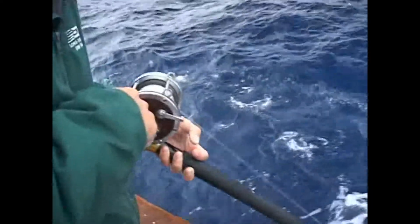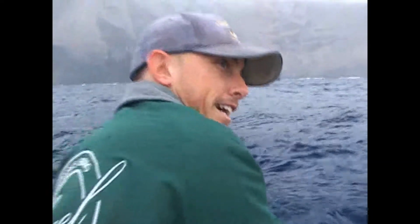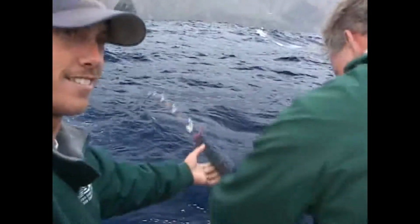The guy up there in the green jacket up the side has had a tough go around. I was trying to catch a whitefish for my dinner and I hooked a dang yellowtail. I don't want to wind him in, that's too much work. Here you go. On the line? Alright. Trying to catch a whitefish for dinner and I got a yellow on the dropper loop.